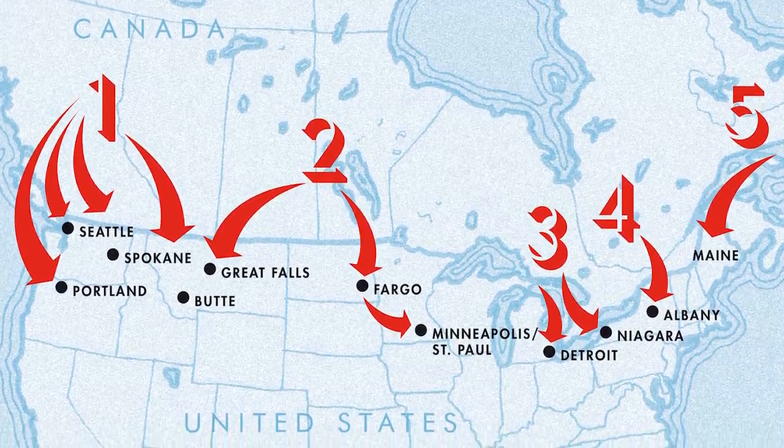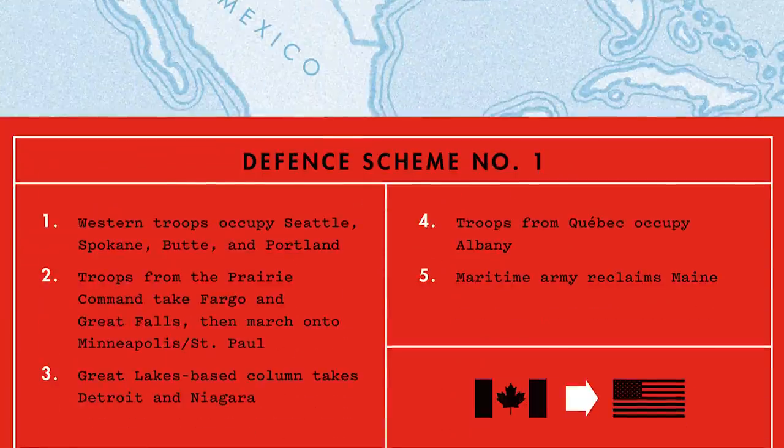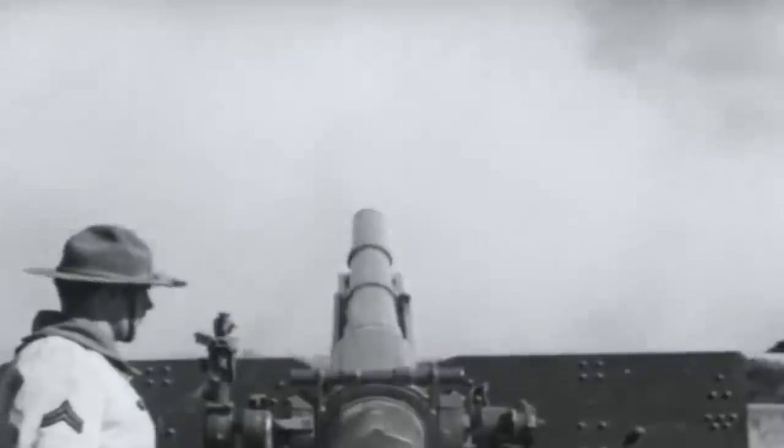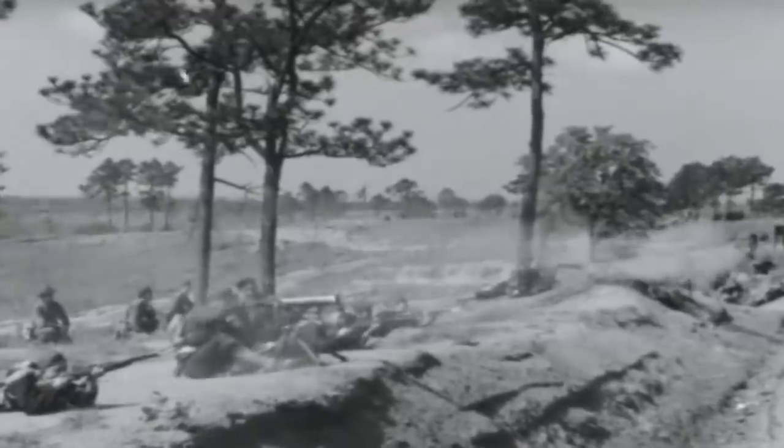Canada, for its part, also developed a plan to defeat America, a precaution motivated by its own fear of invasion. Suspicions regarding a U.S. attempt to annex Canadian territory, as it had done almost a century before with Texas, were high. Defense Scheme No. 1 called for a preemptive strike against the U.S.'s northern border, designed to occupy U.S. military resources until reinforcements could arrive from Britain.